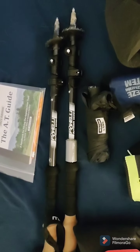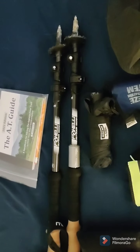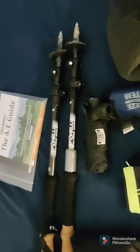For my poles, I'm using these Fox L poles. They were fairly inexpensive for carbon poles. They only weigh a pound. Really seem to work quite well. Have a little duct tape on one of them.